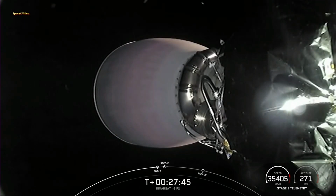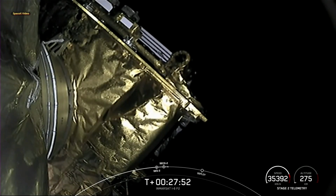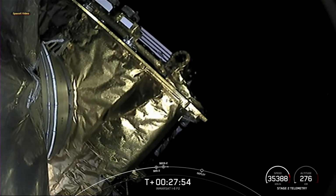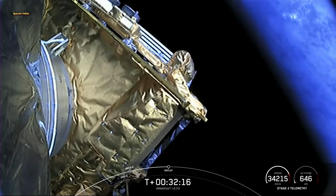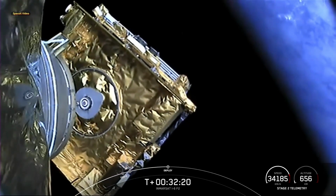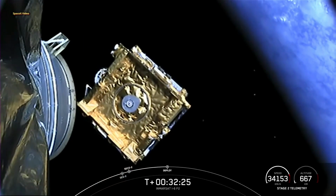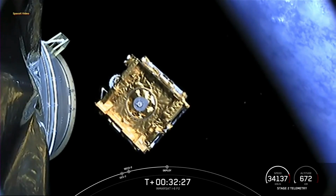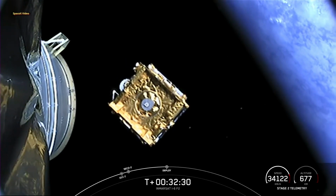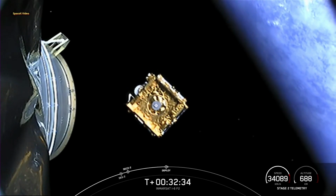Inmarsat's I-6 F2 payload is still attached to Falcon 9's second stage, with payload deploy scheduled to occur in about 5 minutes. While we wait, sit back and enjoy the views of outer space and the second stage. Payload separation confirmed. Inmarsat I-6 F2 is drifting away from Falcon 9's second stage out in space. And that confirms successful deployment of the Inmarsat I-6 F2 payload.